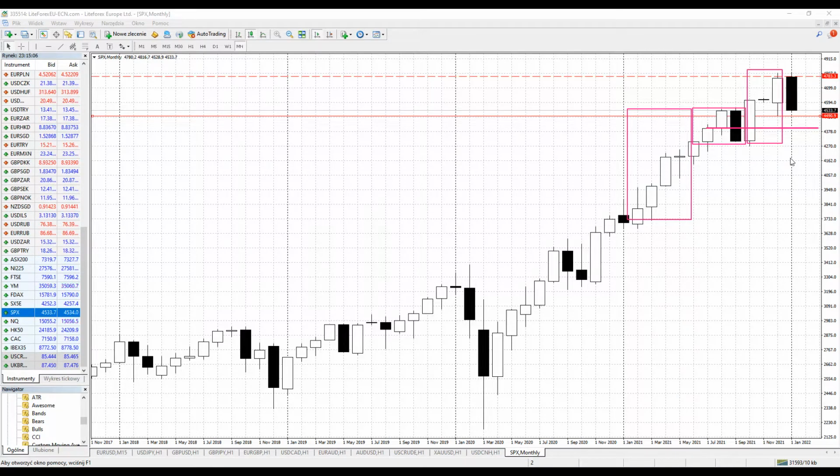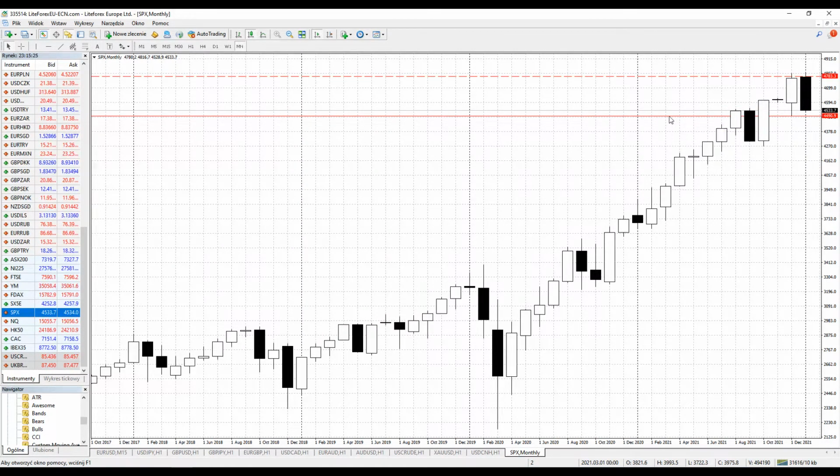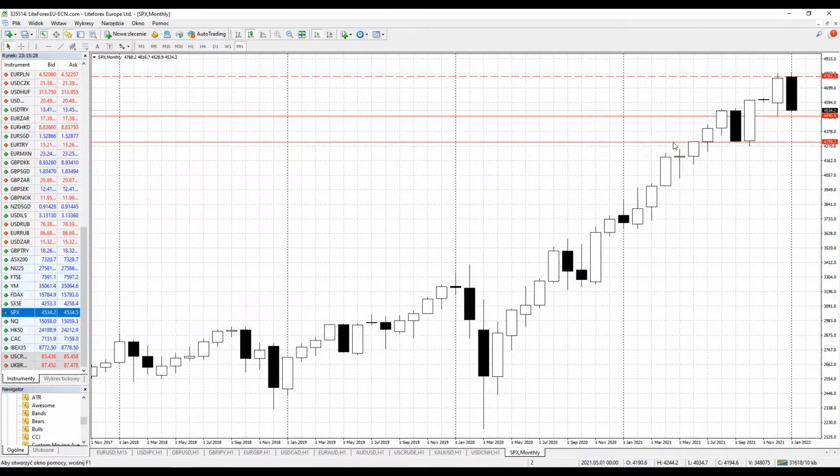4,400 is the next level of support in case of a break below the December low, and then of course the swing low on the monthly chart here is the next level of support. So let's place a few more lines here. This swing low here might be crucial. So we are talking about the December low around 4,490 and the swing low around 4,300.